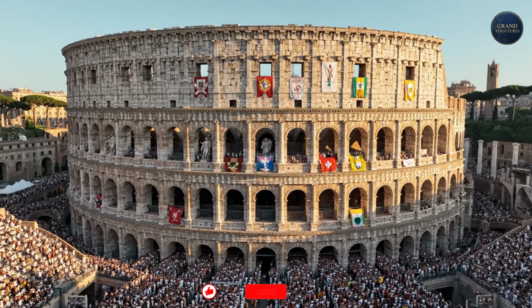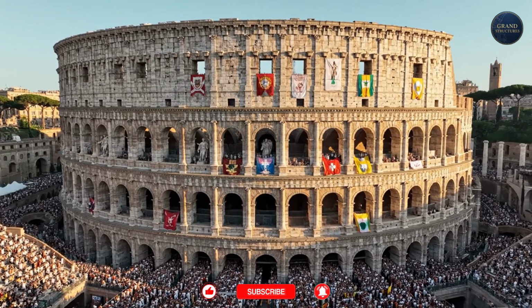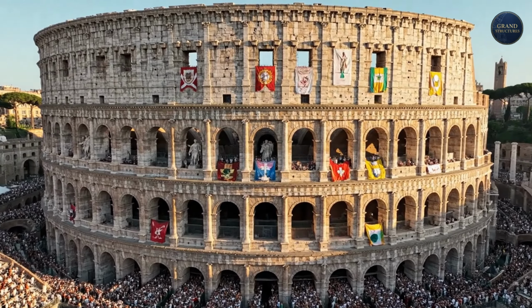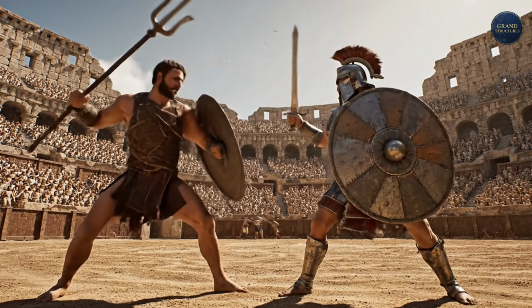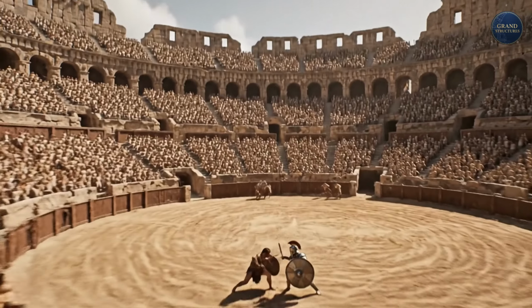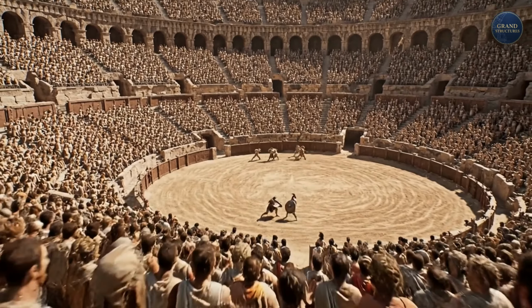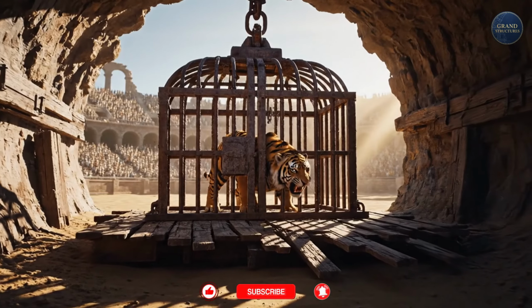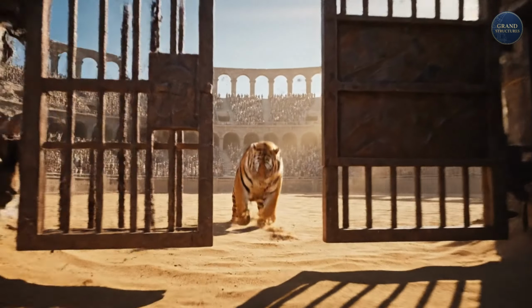For nearly 400 years, this was the most terrifying and spectacular theater on Earth. A stage built of concrete and death, where the fate of men and beasts was decided by the roar of the crowd. This is the Roman Colosseum.